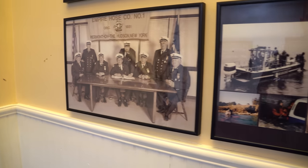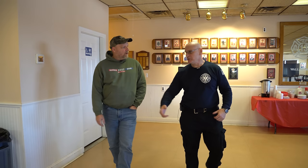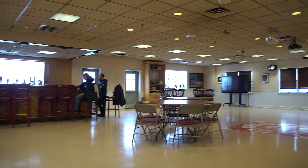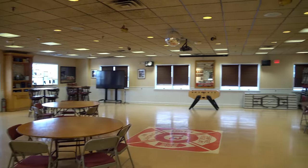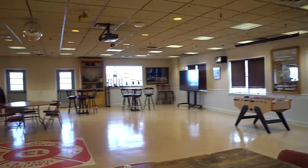All right. So you have a couple of different levels here. Can you kind of describe to me and show me what you have? Sure. This is basically our meeting room. This was all built by the membership. We actually did all the woodworking and everything. This definitely gives you that homey feel of that old traditional firehouse. It is. Do you guys rent this out to different groups? We just rent it out to our members.